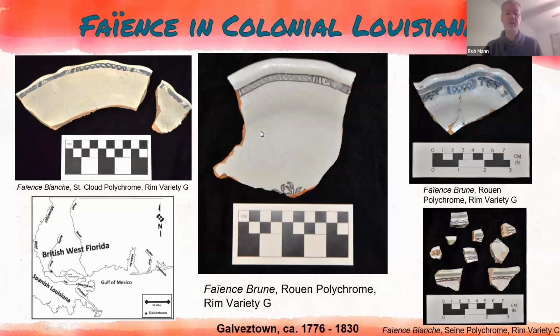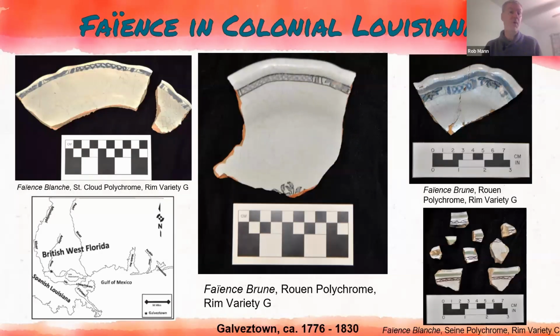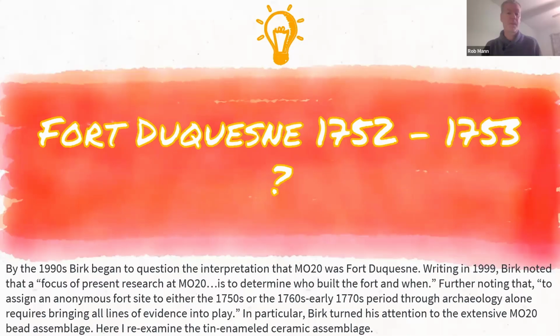And if you look at these styles again, I'll just go back very quickly. They don't really look very much like the decorative motifs that we see on the MO20 tin-enameled ceramics. So returning to Fort Duquesne and returning to Doug's idea that all archaeological interpretations are sort of tentative until you nail things down, by the 1990s, he had begun to question the interpretation that MO20 was Fort Duquesne. He wrote in 1999 that a focus of his present research at MO20 was to determine who built the fort and when. So he was already questioning whether or not this was Fort Duquesne from 1752 to 1753.